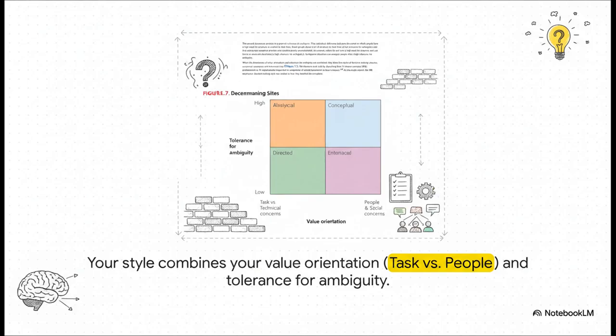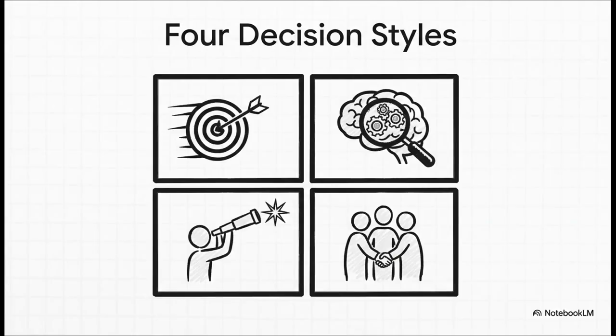A really helpful way to think about this comes down to two things. First, your value orientation. Do you tend to focus more on the task itself or on the people and social side of things? And second, your tolerance for ambiguity. Do you need a lot of structure and clear answers, or are you pretty comfortable with uncertainty? When you put those two together, you get 4 basic styles.